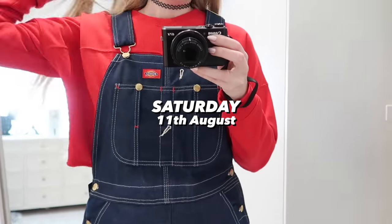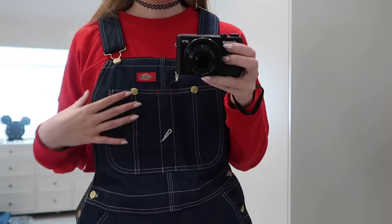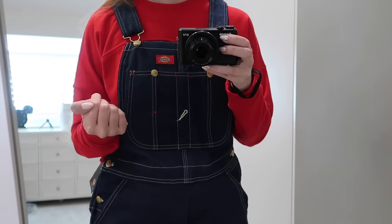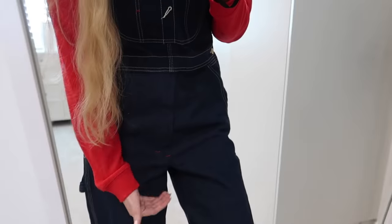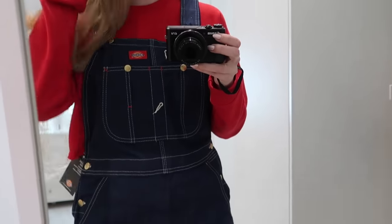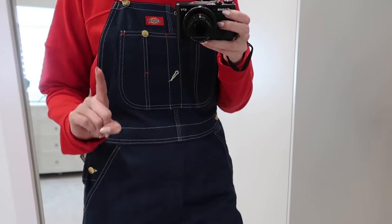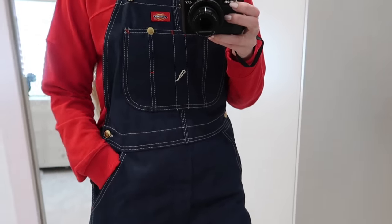Hey guys, so time for a little outfit and where should I begin? These Dickies overalls, I've had them for literally 3 years now and I intended to maybe alter them into shorts, like a shorts overalls, but I just never really got around to wearing them. As you can see, they still have the tag on. Don't do what I do, guys. Wear your stuff. Don't let it sit there and collect dust.